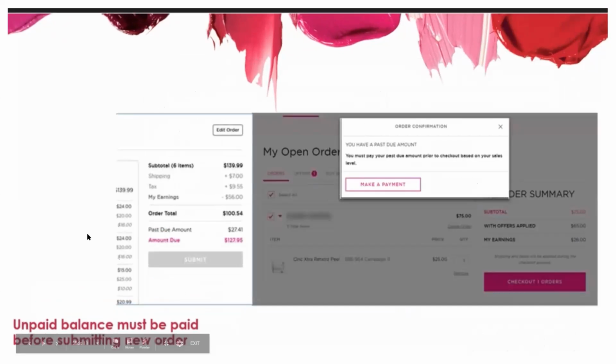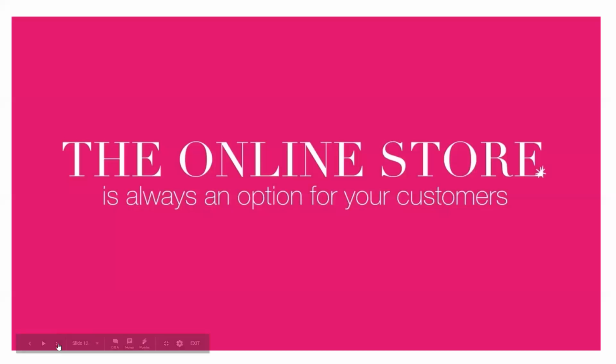Once you go to checkout, you have to make a payment. If you have a pass-through balance, you have to pay it prior. If you do not have a credit with Avon, you have to pay before your order is submitted. It will tell you your checkout with your discount, and you just pay with a credit card.